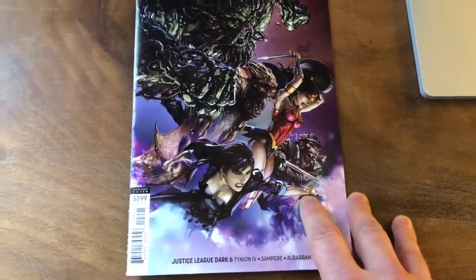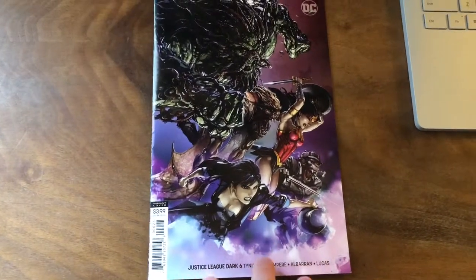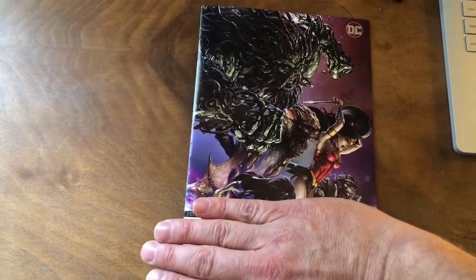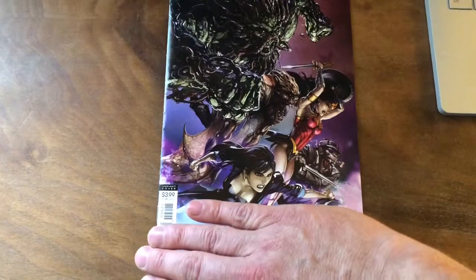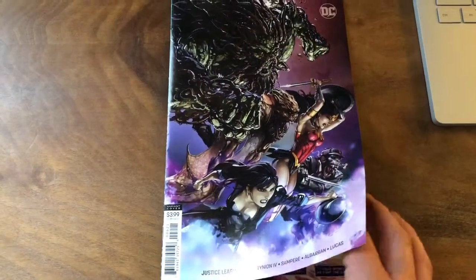These are gorgeous covers. The only problem with this stuff that doesn't have the trade dress is when it's sitting on the rack, it usually ends right about there. And while it is very beautiful to look at, you can't really tell what this is. You can't tell if this is the issue you need, the next issue you need.